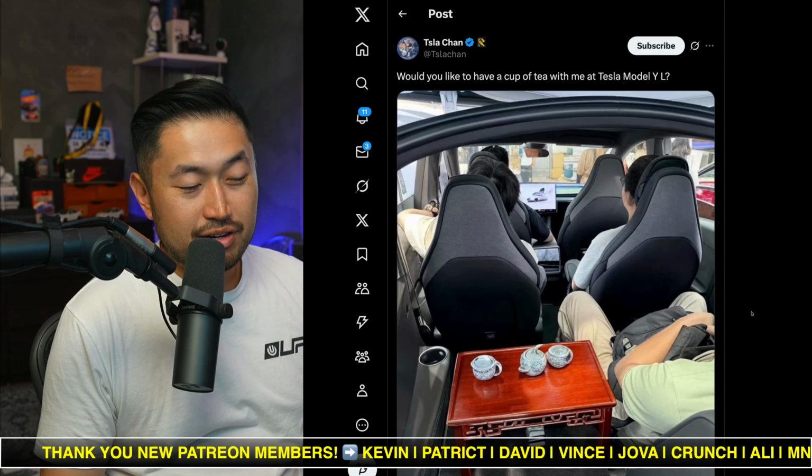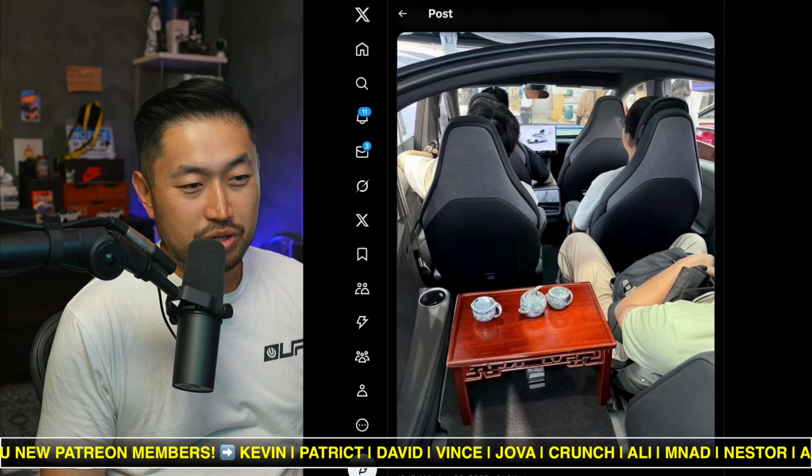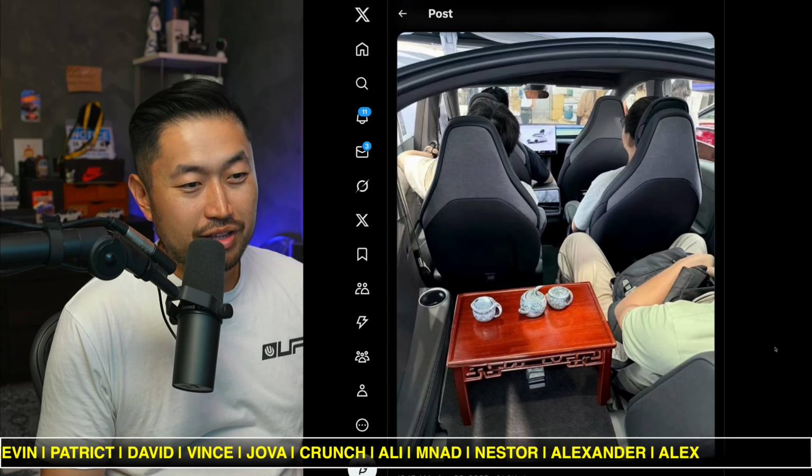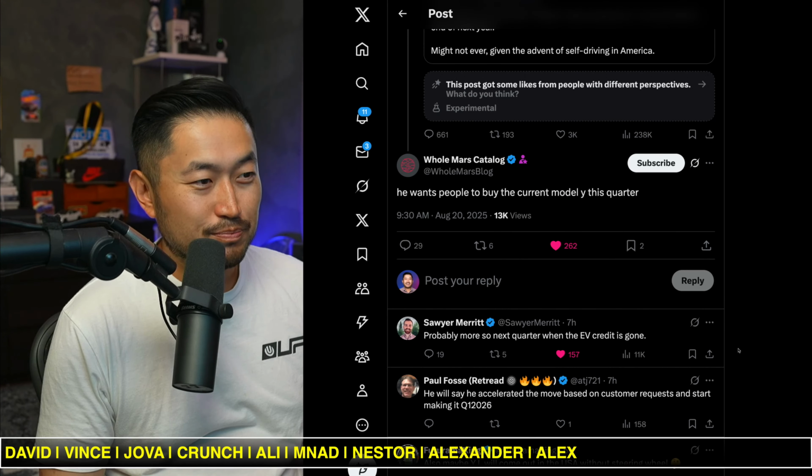We are certainly starting to see more pictures like this one of someone actually using the third row and then putting like a tea table right here to the left. So really fun to see that as well.